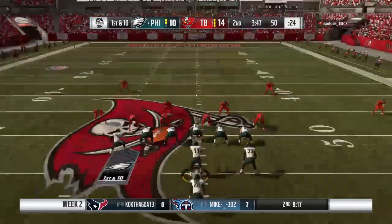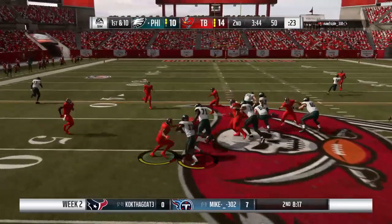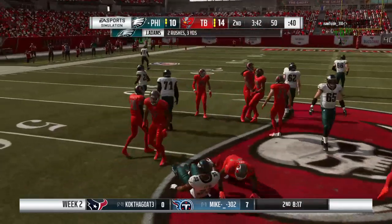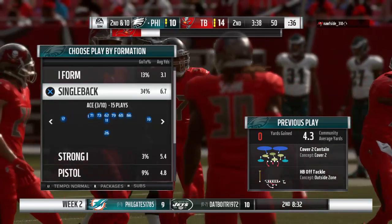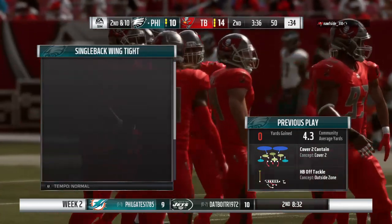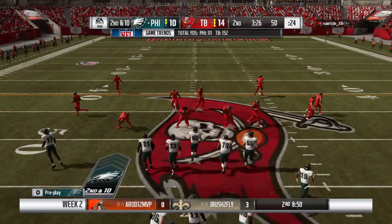On 1st down, Adams. And he is met at the line of scrimmage, and he goes down right there. No gain on the play. It'll be second down. And as a defensive end, getting off the ball quickly, swarming to the football, making a tackle, that's what we saw right there.